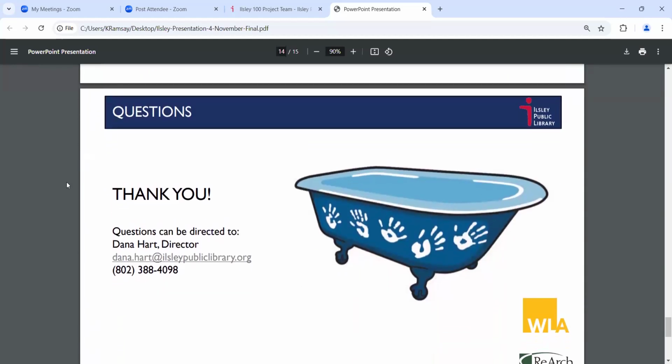That is the formal portion of the presentation, so we can keep chatting, ask questions, and look at the materials. The bathtub is on the plans, it will be there, in the children's area.